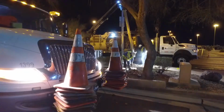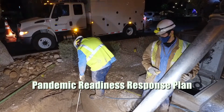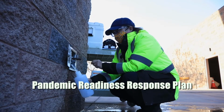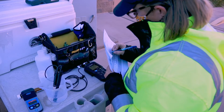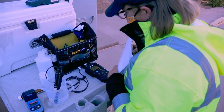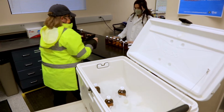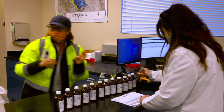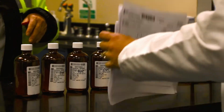As the COVID crisis unfolded, the organization enacted its Pandemic Readiness Response Plan, a plan that was first crafted during the avian flu outbreak in the mid-2000s, but not needed until the coronavirus reached the United States. It just so happens that it was very applicable to what we moved into with respect to COVID. Putting it into actual practice is a pretty big endeavor, and our first focus was really associated with public safety and employee safety.